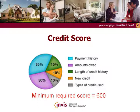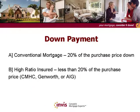Most lenders have a minimum lender score and will not consider your application if you have a credit score of less than 600. When it comes to down payments, there are two types. If you have more than 20% of the home purchasing price as a down payment, you have what's called a conventional mortgage. If you have less than 20% down payment, you have what's known as a high ratio mortgage.